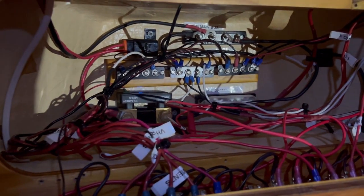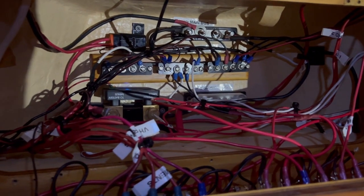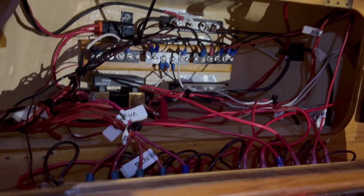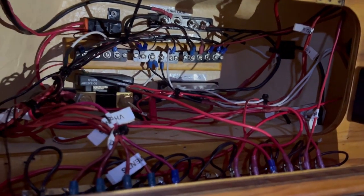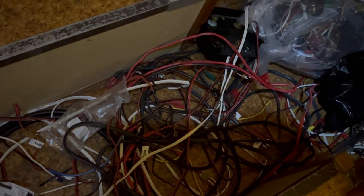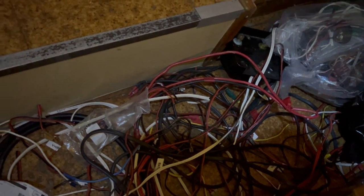Down the track I'll probably upgrade the panel, but just wanted to get phase one out of the way, which is done, and I know where all the wires are, and get a sense of that's all the shit that came out. My god, there was some crap in this boat.